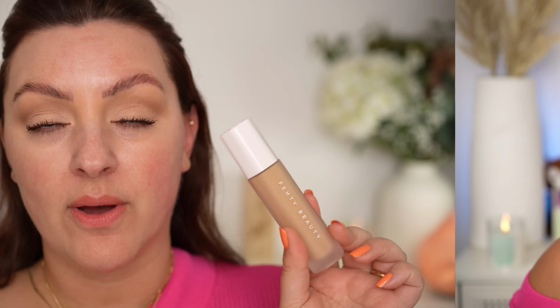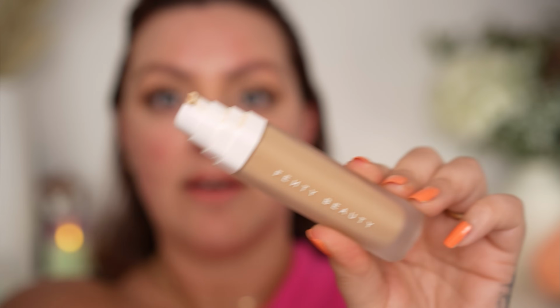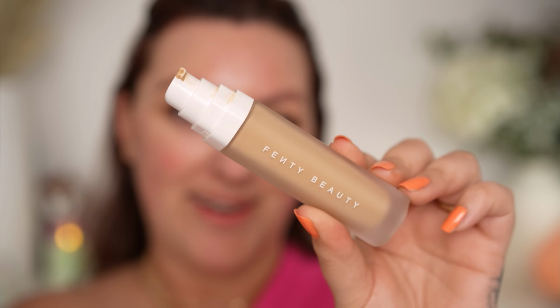Let's go. So I really like this packaging. It feels nice and luxurious. It looks very nice. It feels very silky. It's got that hexagonal shape to the bottle, so that you can kind of tell it apart from the other Fenty foundations, which I like. Here it is close up, and it does have a pump, and mine's already filthy.